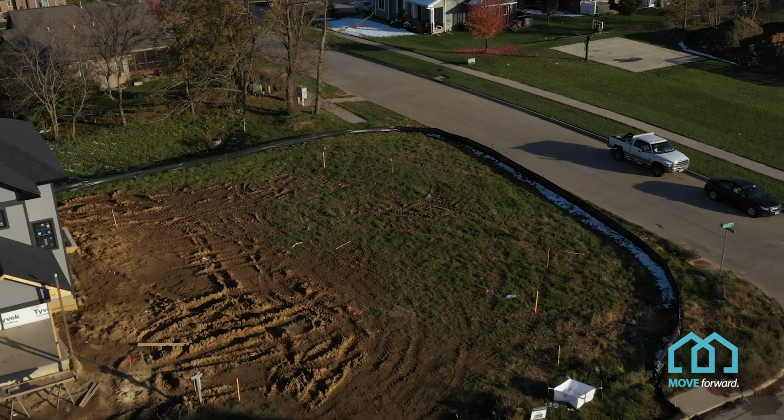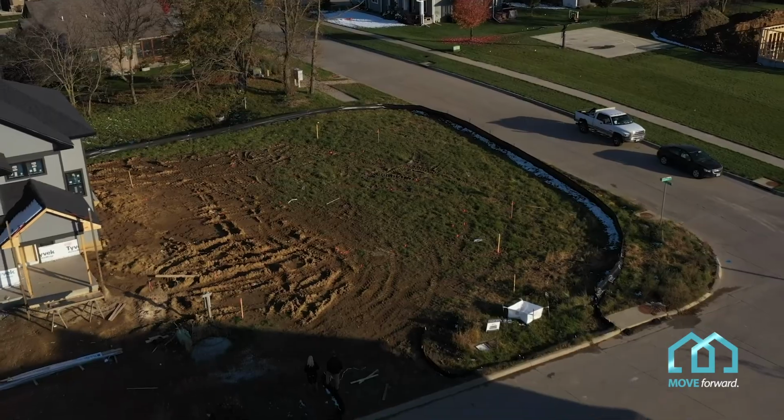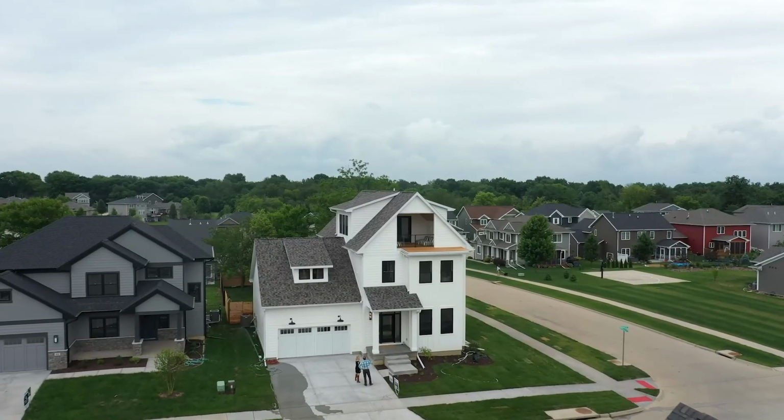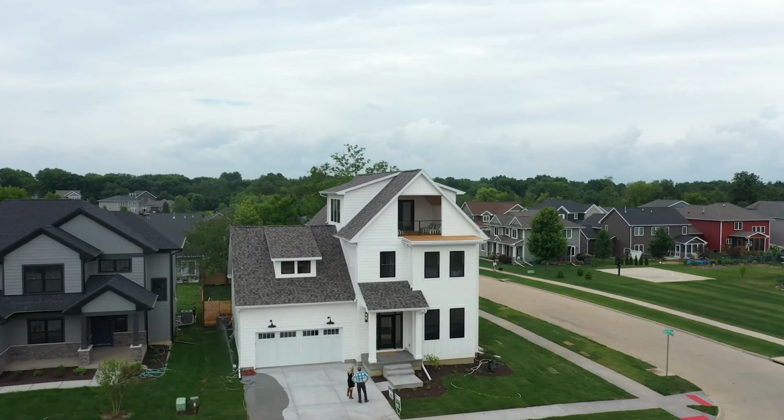at the project 402 Windmill Place. This project started with us building a new construction spec house that's a 3-story with a finished attic. I'm so excited to show you this as I think the home turned out just perfectly.